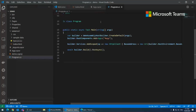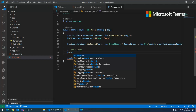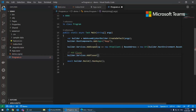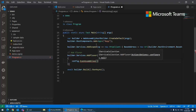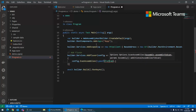Okay, so now we have the JavaScript, we have the initializer. Next, we need to go to Program.cs, and then we need to actually add Fluxor. Fluxor has this nice AddFluxor method that comes from the services. With this AddFluxor method, we can instruct the Fluxor library to scan the assemblies. Fluxor will scan your assemblies for your reducers, selectors, states, and actions. It does the automatic scan for you, so you don't have to add them to the store manually. So I am going to pass the assembly of my program: typeof Program. Oh, misspelled there.